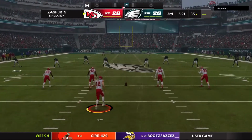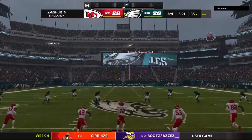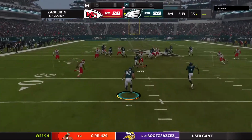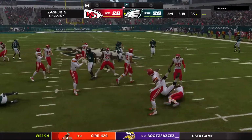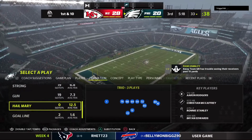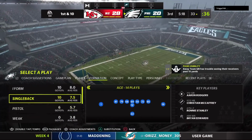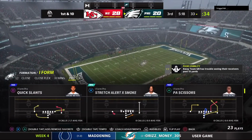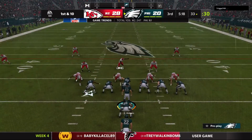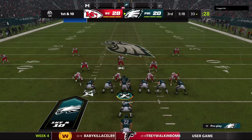Set now to kick this one away, and off it goes. Very short kick taken right at the 20. And they're going to start this drive in pretty good shape as they get it up past the 30. Already at the line, this Philly offense set to go.